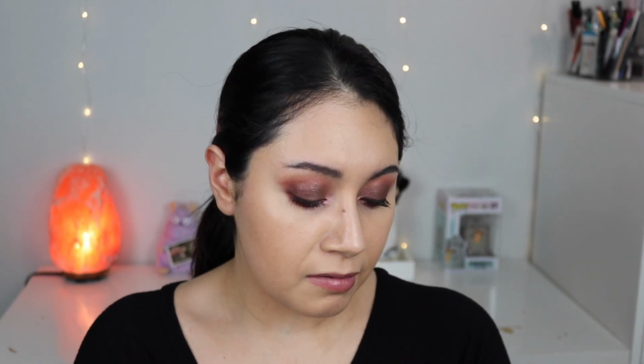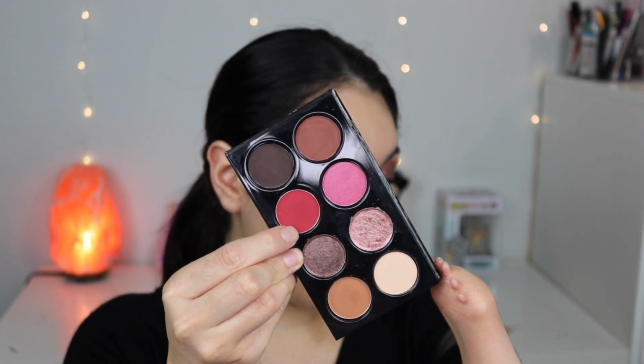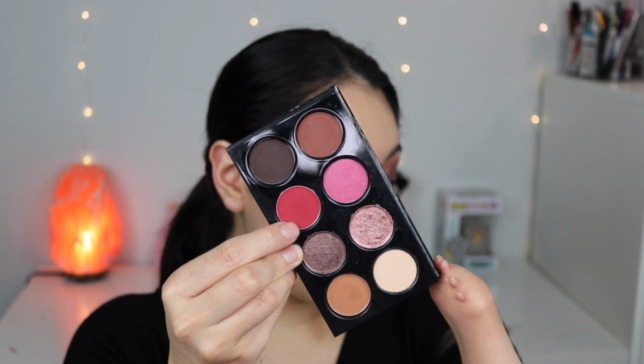The only one that I had a little bit of trouble with was this red shade, and the palette doesn't have any shade names, so I'm just gonna point to it, but the red shade was a little bit trickier to blend out. I didn't really have any major issues. It just took a little more time to blend out than the other mattes in the palette, but overall they're really buttery and smooth, and they do stay really nice and pigmented.